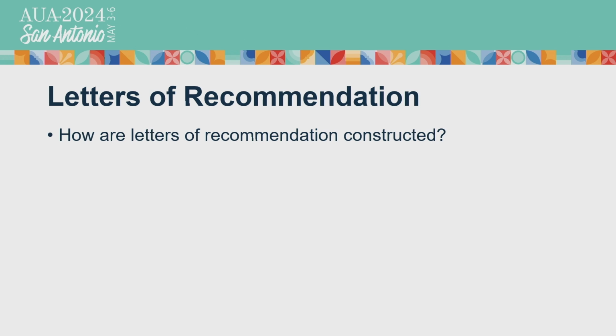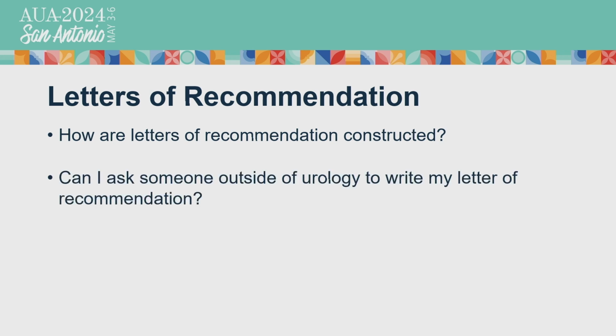And you can actually see what people write for letters, because if they write kind of a general form letter that I worked with so-and-so and they're really outstanding, you don't want that person. I want to ask people if they can write you an outstanding letter, and then you want to follow through with information that helps them do that. So I think, again, being proactive and being your own best advocate is really valuable.